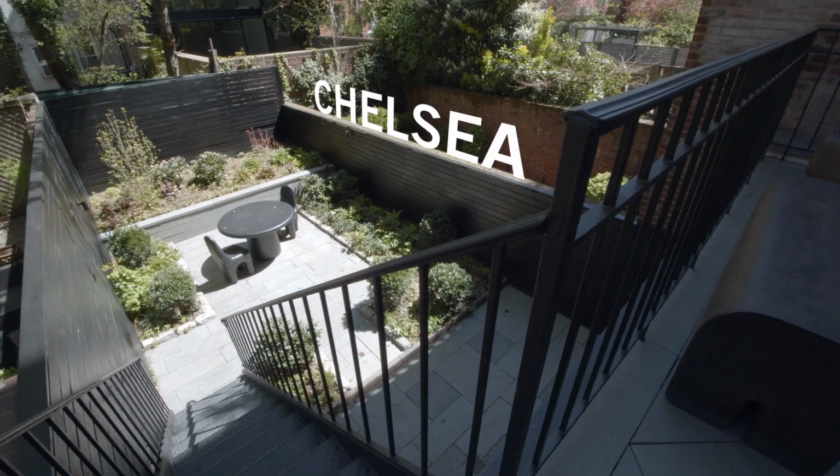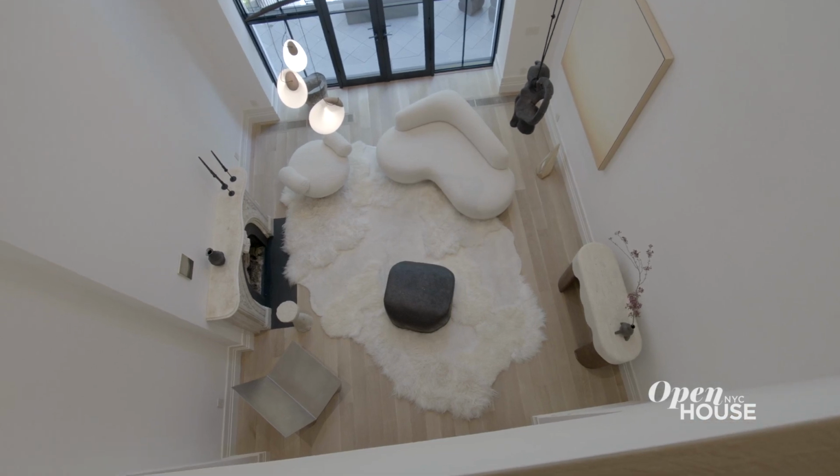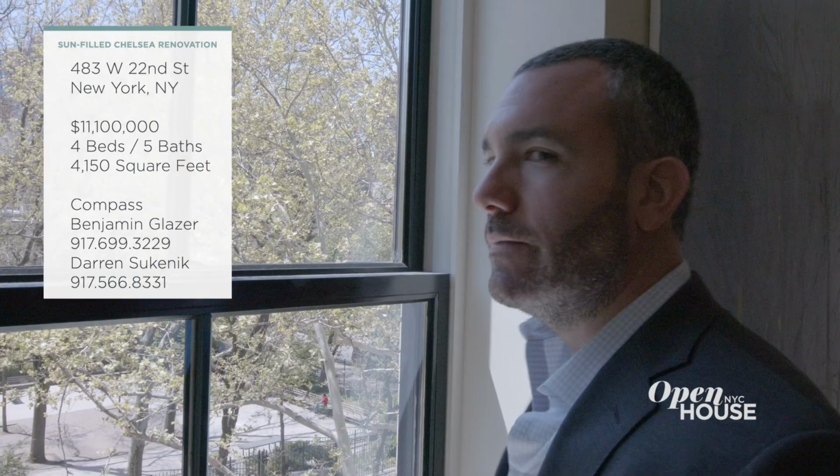Welcome back, everyone. We are continuing our look at New York townhouse living in Chelsea's historic district. This 1901 property has been modernized into a generous and architecturally dramatic sun-filled home with park views to boot. And if that's not enough, it's also steps from the High Line. Let's join Agent Ben Glazer for a closer look.